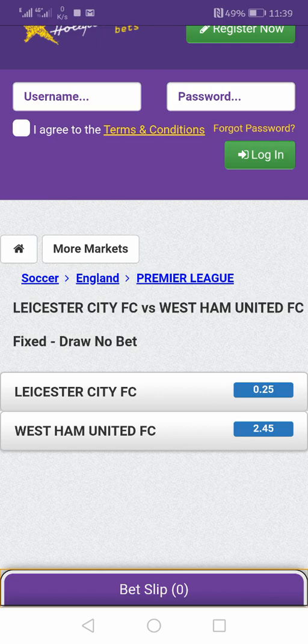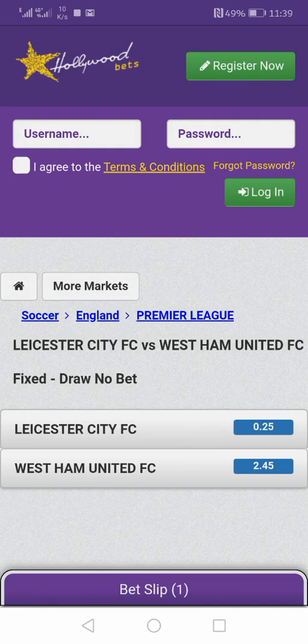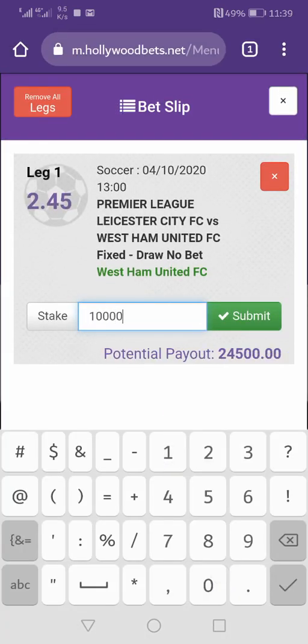So this is what you can do now. You can take your chance with West Ham if you believe so. You say West Ham will win in this match. You can take your chance. This is for people who have done their analysis and feel like, no man, this so-called favorite team, in this case Leicester City, will never win here. The best result that can happen here is only a draw for this team.